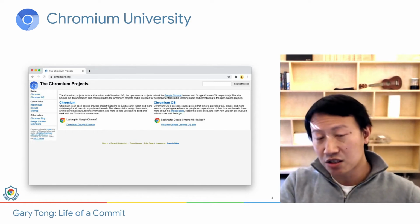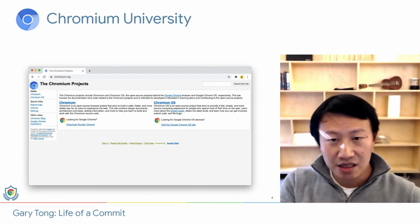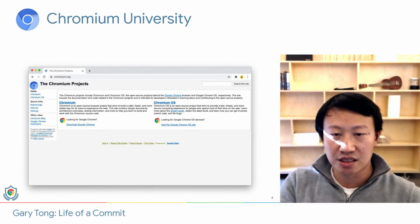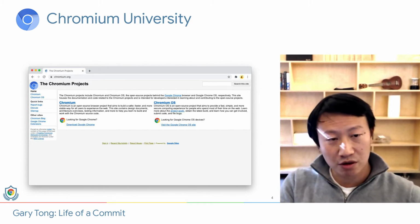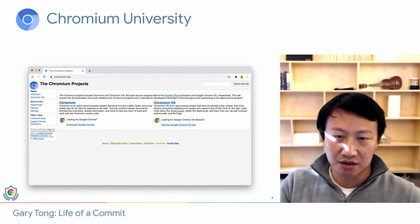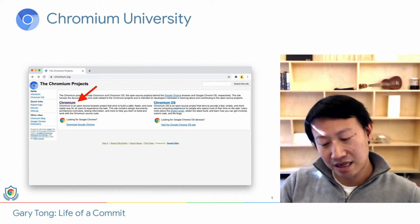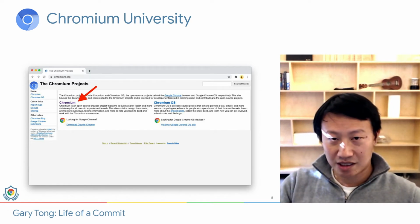There are also other sites for Chromium adjacent projects. So things like V8 or WebRTC have their own projects. Also, Blink is part of the Chromium project. So Blink is also within the Chromium code base itself. So we are going to click on the Chromium link, and that will get us going.